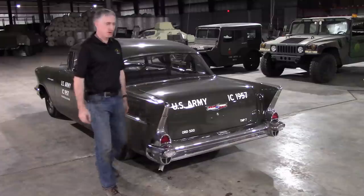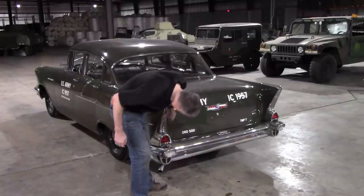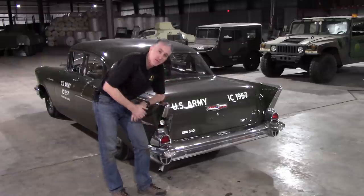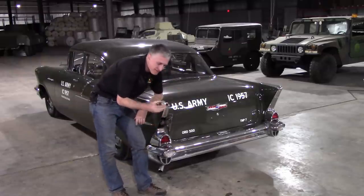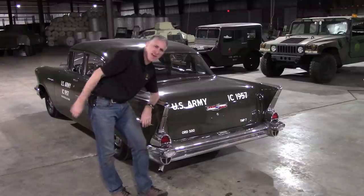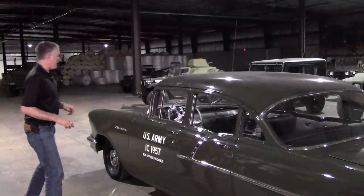Okay, so now you get to chrome. It's clever, I'll grant you. Well, they don't do that anymore. So that done. Oh, the fuel tank, by the way, was 16 gallons.